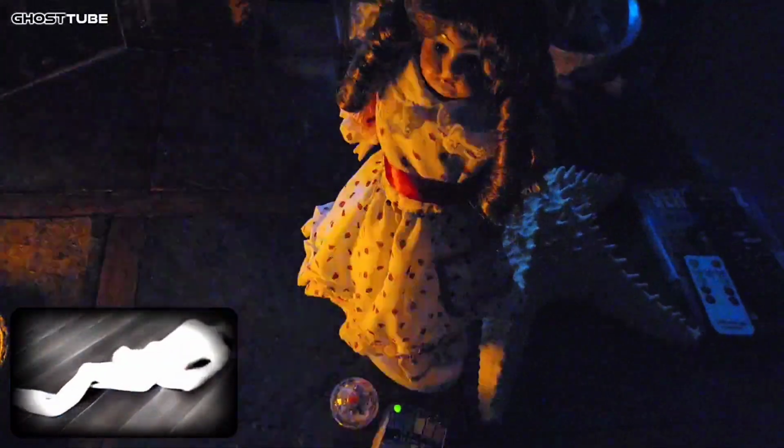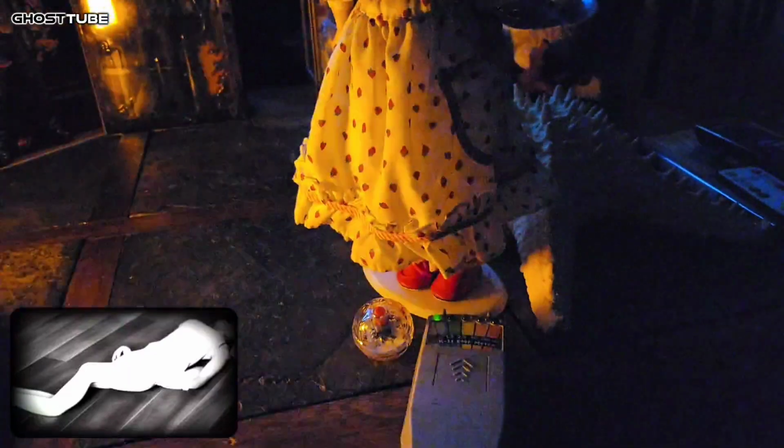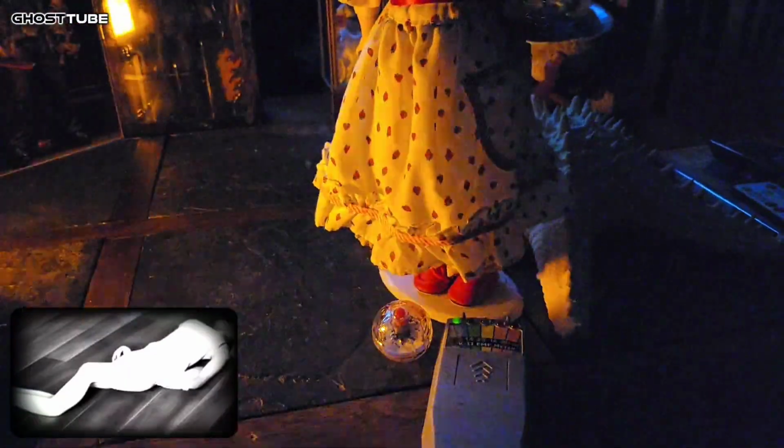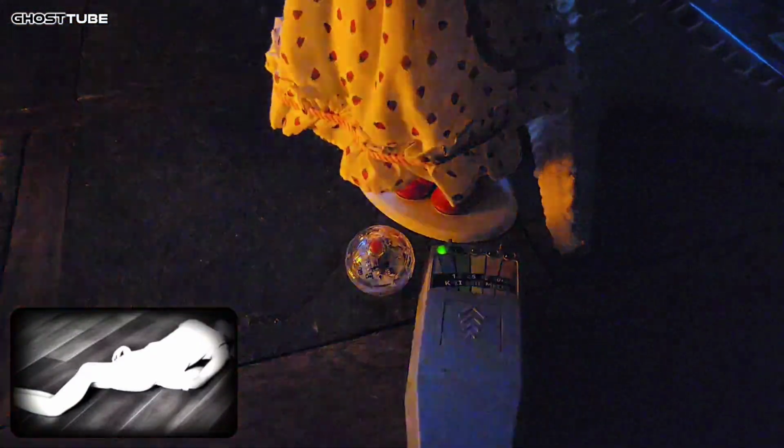Are you still here? Come on, just one more picture. There it goes. Thank you. Is that you in the picture? Is that what happened to you? Looks like someone laying on the floor in a weird position with their legs angled kind of funny there. Was that you? Is that what happened to you? Were you sick?